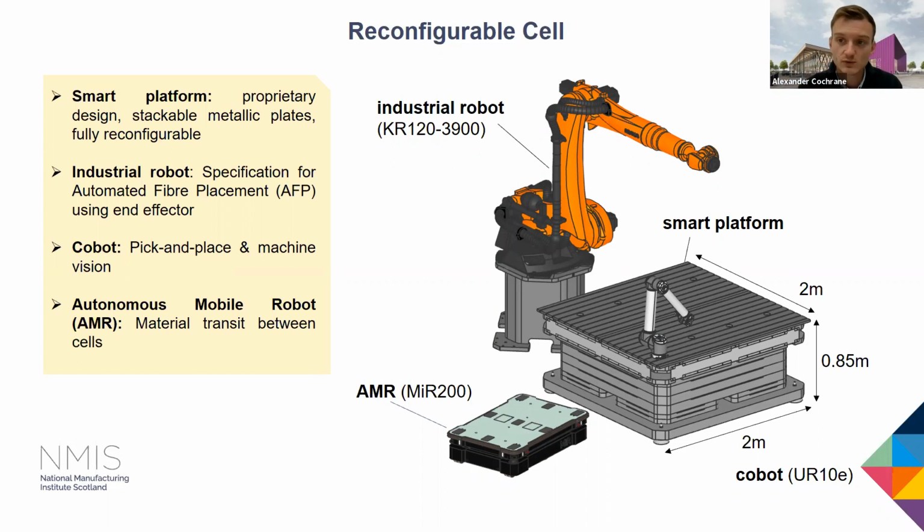The idea is that this is designed with the user in mind. It's very rapid to install and uninstall, can be done in a single shift, and it's reconfigurable, so you can change the capability that you install on it. In this particular configuration, we've got a large industrial robot, which will have an end effector on it to perform our first manufacturing capability, which is AFP, automated fibre placement. And then we've got supporting robotic elements, which are there to replace humans. Cobots perform material handling and machine vision, and our AMR, an autonomous mobile robot, will provide material transport capability around the workshop.